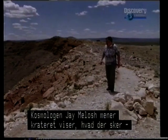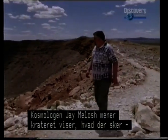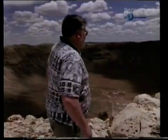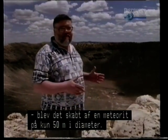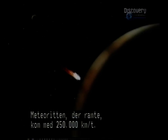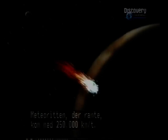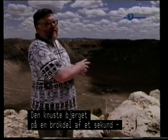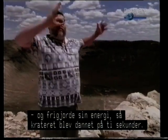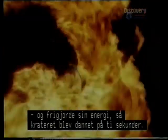To cosmologist Jay Melosh, the crater clearly shows what happens when big things traveling very fast from outer space hit the ground very hard. This crater is 50,000 years old. Although it's a mile wide and 600 feet deep, it was created by a meteorite only about 150 feet across, an iron meteorite that struck the rocks on the surface here, traveling at about 150,000 miles per hour. It penetrated the rocks in only a wink of an eye, a tenth of a second, and deposited its energy, which blew this crater out in a matter of 10 seconds.